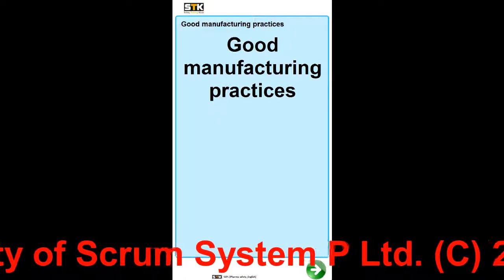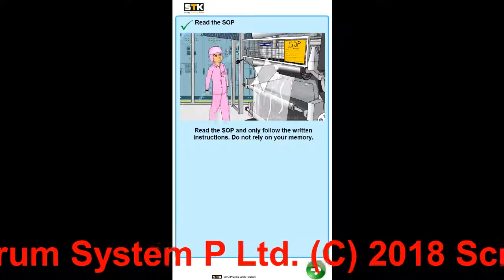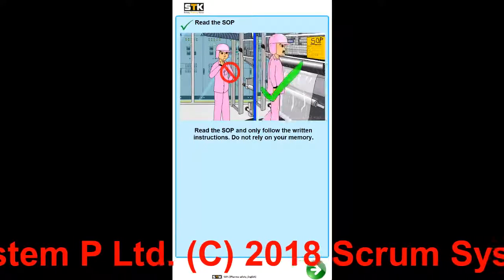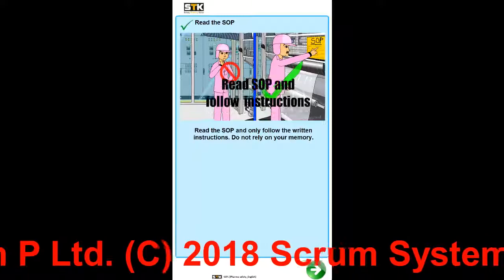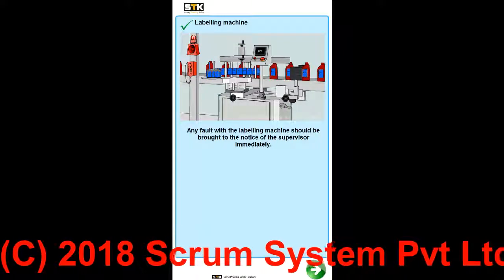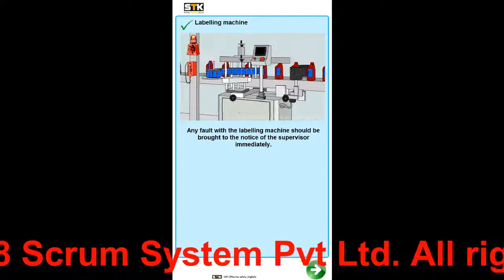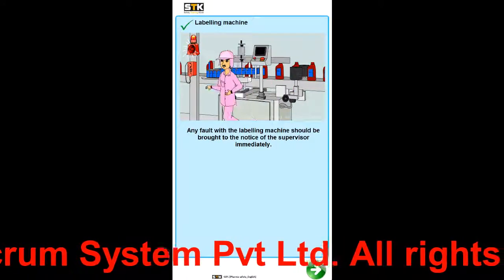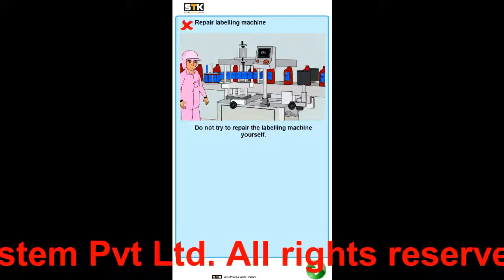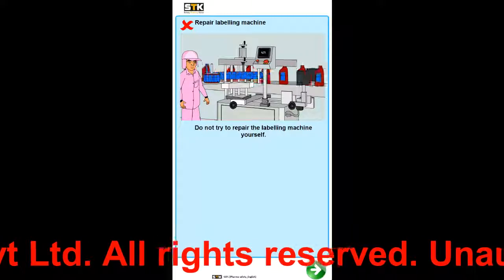Good manufacturing practices. Read the SOP and only follow the written instructions, do not rely on your memory. Any fault with the labeling machine should be brought to the notice of the supervisor immediately. Do not try to repair the labeling machine yourself.